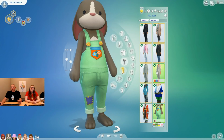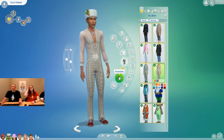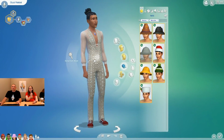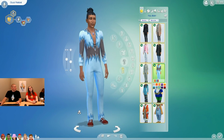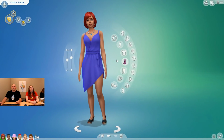And lastly, for males, we have an ice rink. So we really wanted to allow you to live out your Blades of Glory fantasy. I think that requires the blue variant. Yes, exactly. So we can do that. So they're looking snappy. Very nice. We have matching outfits for females as well. So let's quickly jump into there.